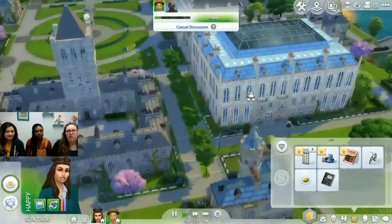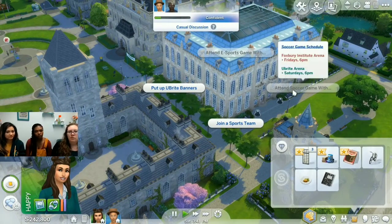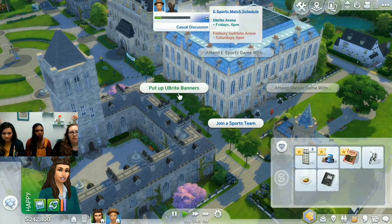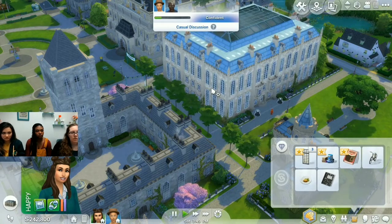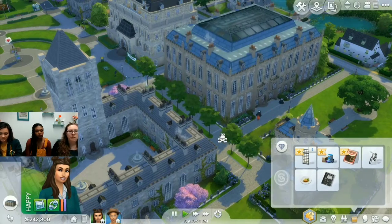This building over here is actually our school's sports area. On some days there'll be soccer, and this tells you what the schedule is. If you want to have soccer here in New Bright, you'll go on Saturday at 6, and esports will be Fridays at 6. We can put up some banners, we can join a sports team. I'm not going to do that right now, but that's where you want to do it.